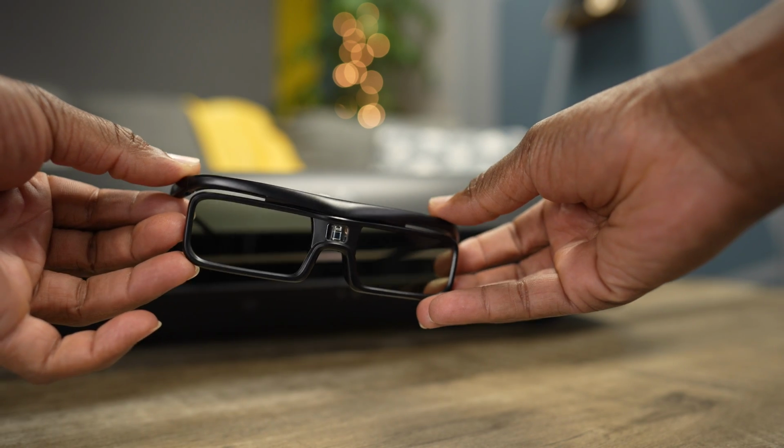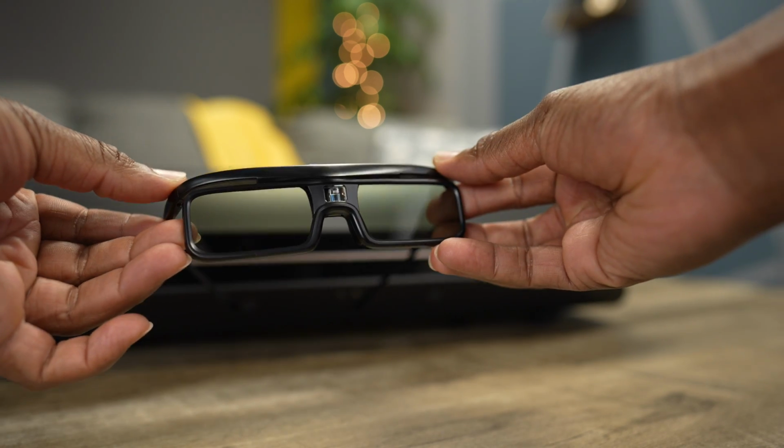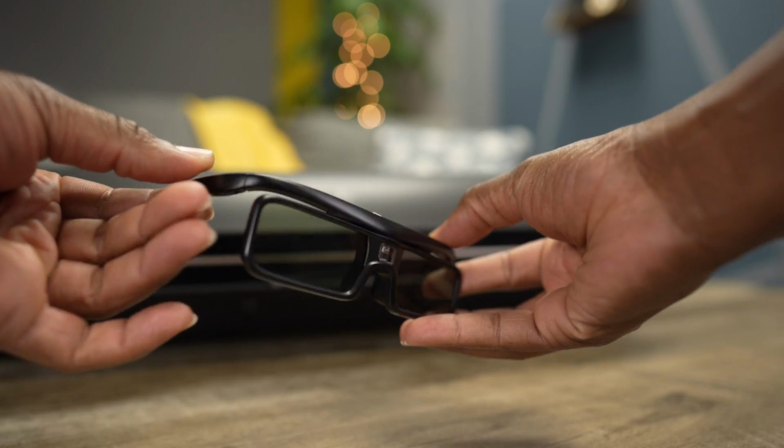But since it has everything, we got to check out this 3D stuff now, man. So I'm gonna go plug in, like, I got a USB stick with some 3D content on it. So I'm gonna go plug that in real quick, and we go see what this is like.